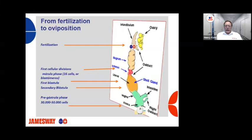And we'll go from a one-celled zygote, where half the material comes from the female and the other half from the male. And it'll start dividing or cleaving up to the morula phase, which is like a 16-cell embryo. This embryo will then go into the uterus, where it will spend most of its time in the hen, somewhere 18 to 26 hours or so.